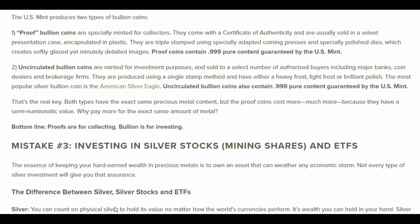You need to, because when you're buying these coins, it's not that you're losing money, but you have to wait for the coin to appreciate in value over time. And if you're not going to sell them online, then you're definitely not going to get the same profits back, especially from a local coin shop. So mistake number 2, buying proofs instead of real bullion.